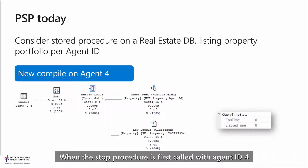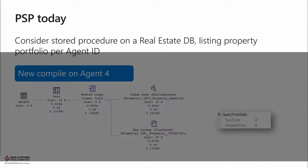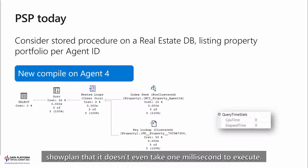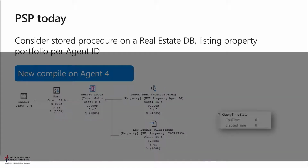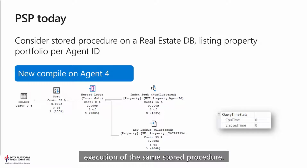When the stored procedure is first called with agent ID 4, it produces this very optimized query plan that returns 3 rows. And you can see by the query time stats in the showplan that it doesn't even take 1 millisecond to execute. This was the first execution of that stored procedure, and so this plan is now cached for every subsequent execution of the same stored procedure.